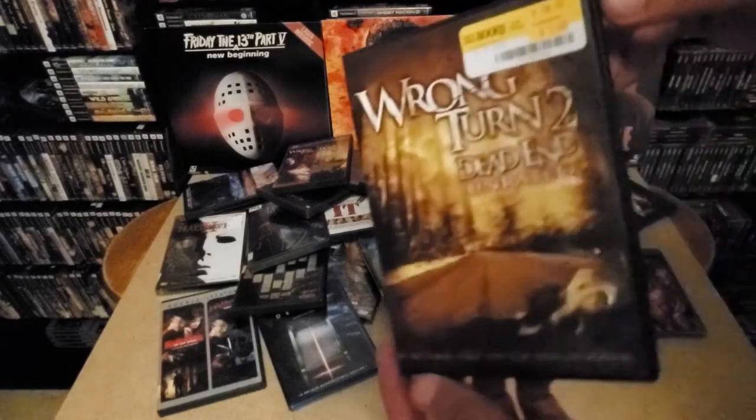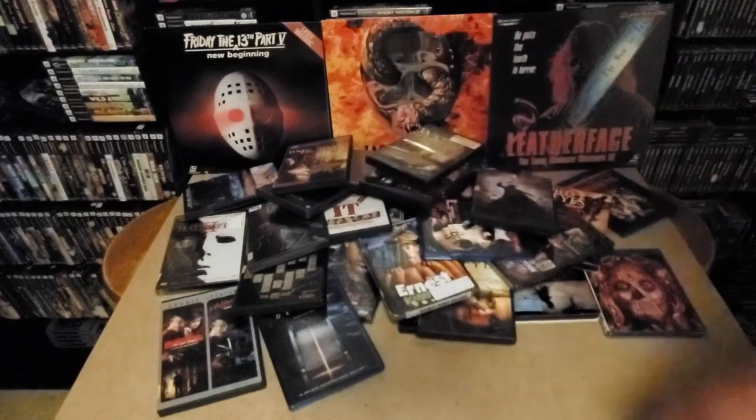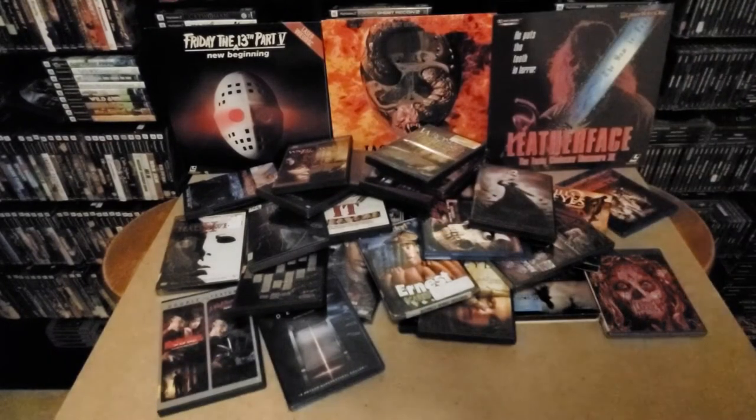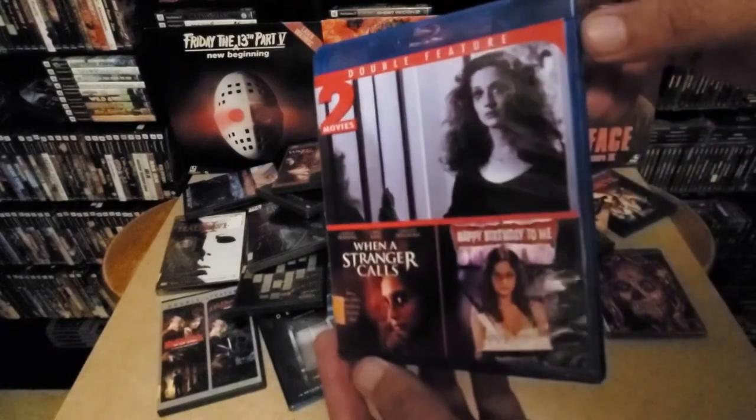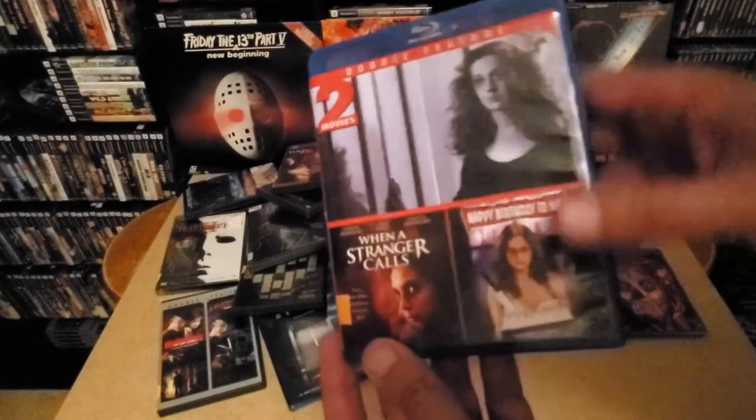Here's another. This was $3 at Half Price Books. This is the Wrong Turn 2 individual copy. And then we have When a Stranger Calls and Happy Birthday to Me. I think I own Happy Birthday to Me on Laserdisc.